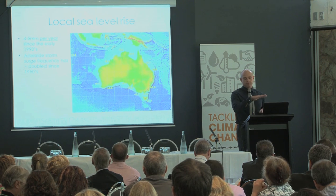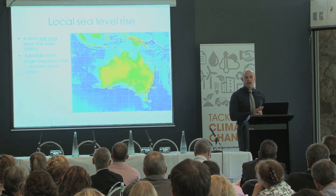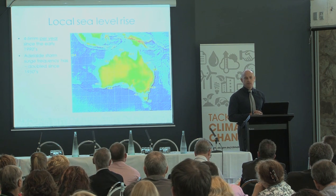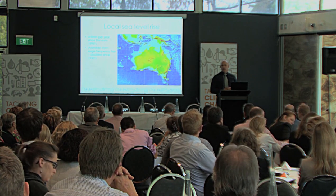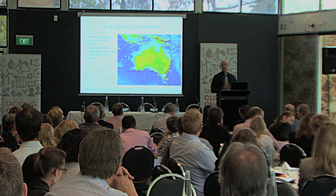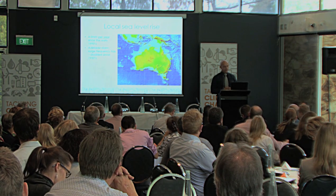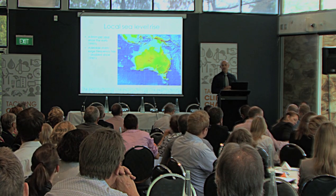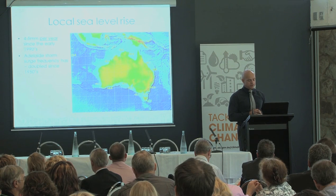That adds up to about 8-9 centimetres of sea level rise, coming on top of about the same again back through the bulk of the 20th century. So we are seeing significant sea level rise. If you increase sea level by about 10 centimetres, you get about a doubling of storm surge frequency, and that's what we're seeing in the South Australian record. Storm surge events have roughly doubled in frequency since about the 1950s.